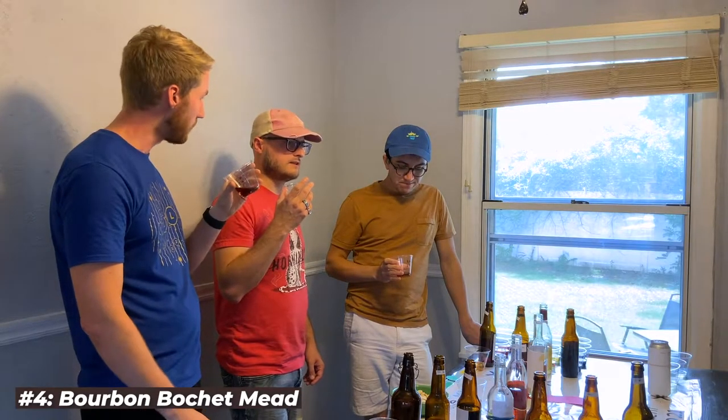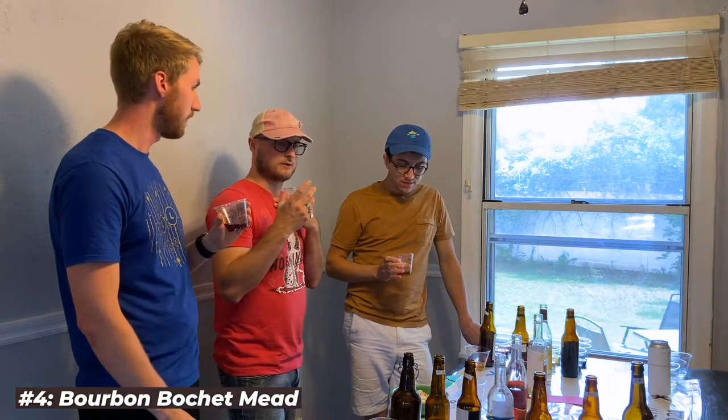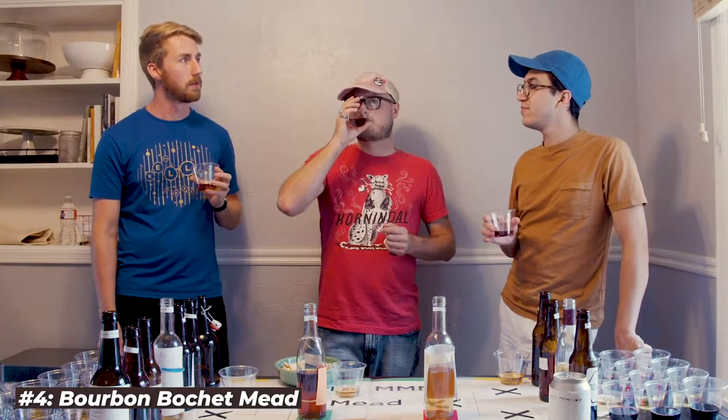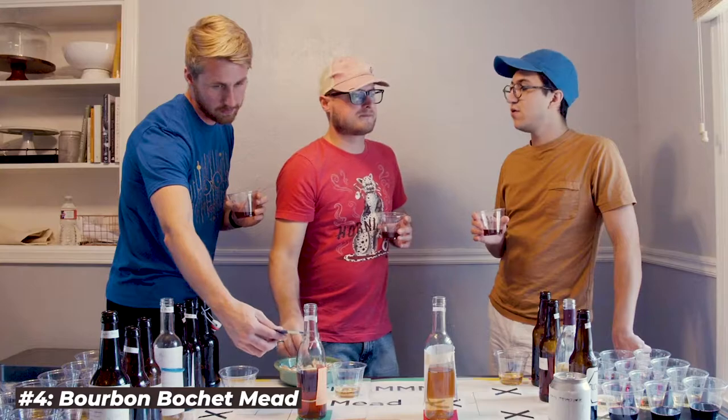Yeah, there's not a lot of viscosity there to match the sweetness. Man, it's got some burn in the back of the throat, though. That's a Bochet, though. Bochets take forever to get to that point. I really like this, actually. Yeah, and I'm not describing the burn as bad. It reminds me of a good bourbon. It's like drinking a high alcohol stout.